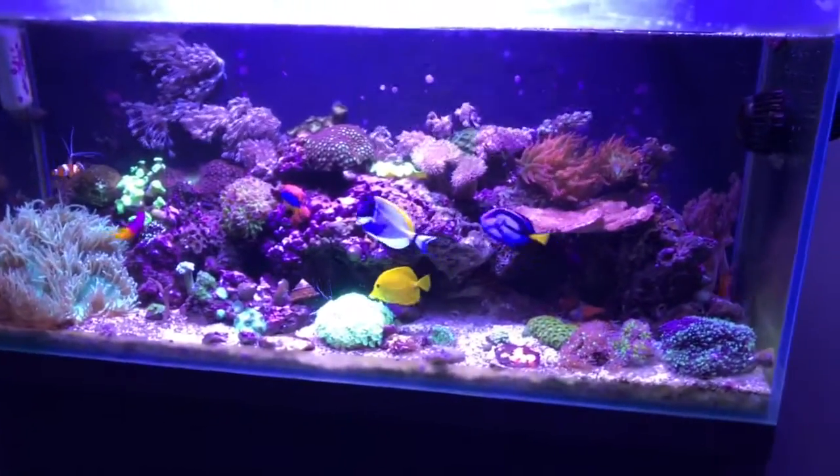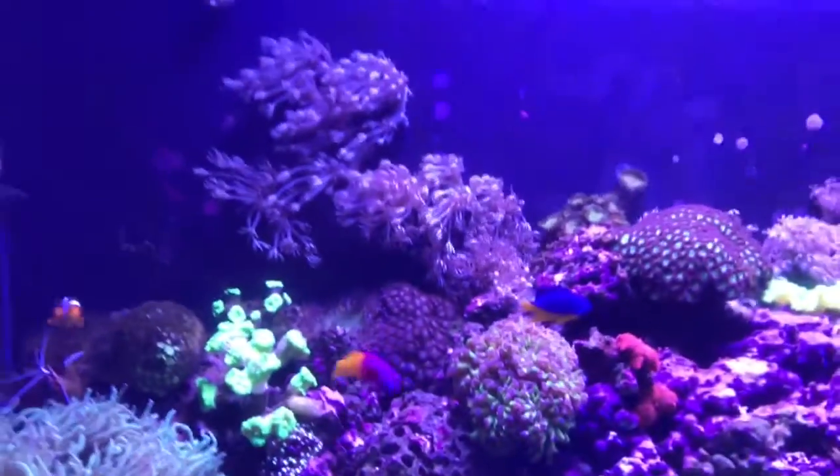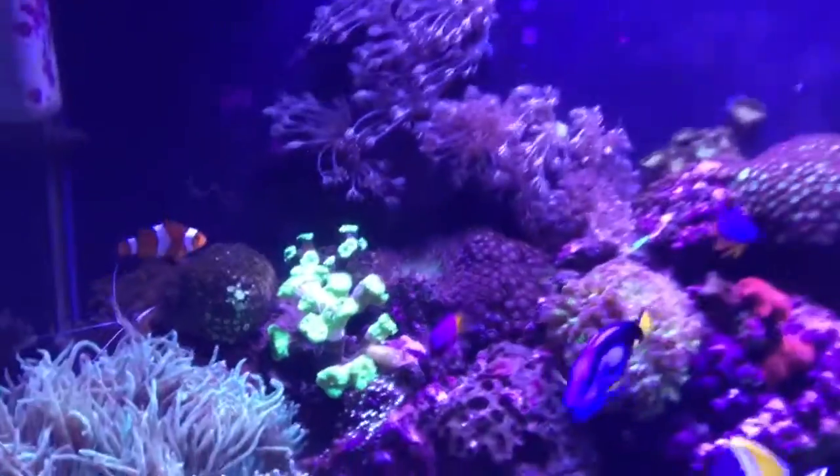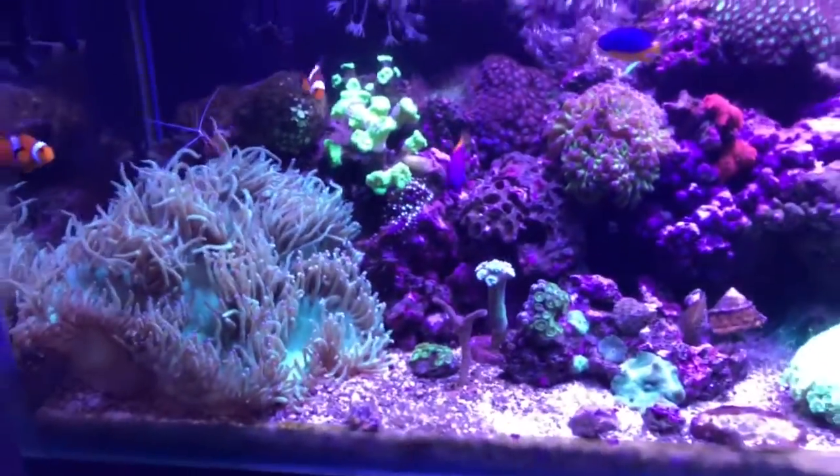Right guys, quick update on the tank. Not much has changed since you last saw it, apart from everything growing as usual. Pulsing xenia are now all over the place. Got some extra trumpet corals there. Quick look at the whole tank.